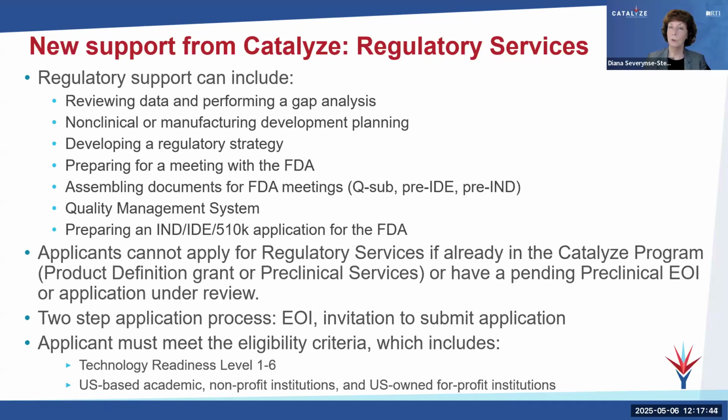There's an expression of interest form similar to the preclinical services application, expression of interest form. And then you're invited to submit an application. The one key eligibility criteria is that you need to be within TRL levels 1 through 6. You need to be a US-based academic nonprofit or US-owned for-profit institution. Next slide.